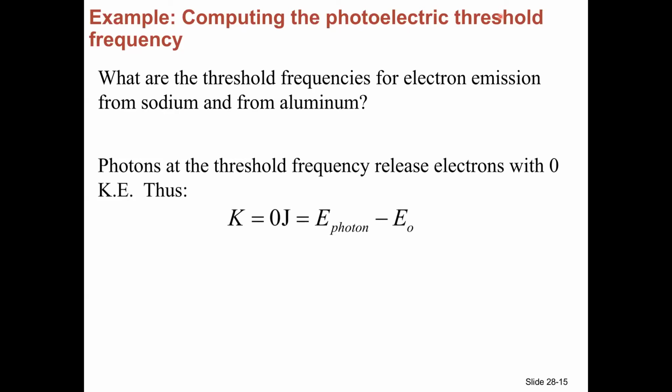Here I'll work in joules, just for the sake of using the units we always work with. So here, what this means is that the kinetic energy of our electron is 0. So the energy of the photon the electron absorbed minus the work function, the potential energy we need to overcome, has to equal 0. So we could plug in our formula for the energy of the photon, and if we solve for the frequency here, that will give us the threshold frequencies for these two metals. We just have to plug in the correct work function for that particular metal and solve for f.